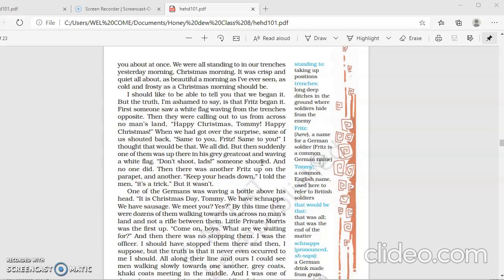to say that Fritz began first, somehow, saw a white flag waving from the trenches across opposite. Then they were calling out to us across no man's land, Happy Christmas, Tommy, Happy Christmas.